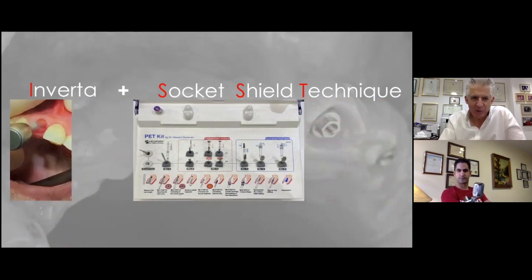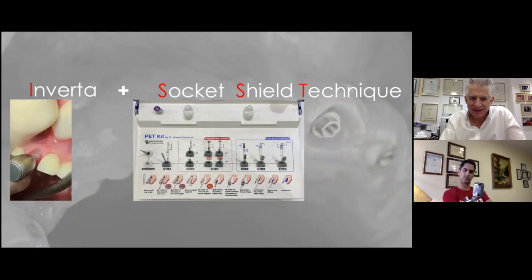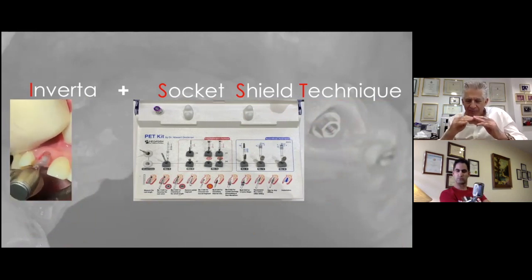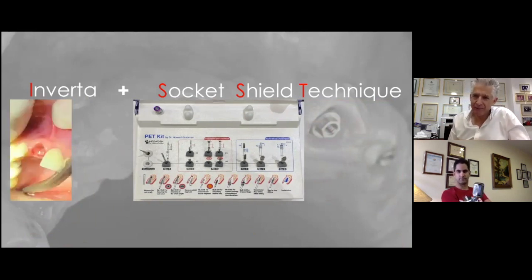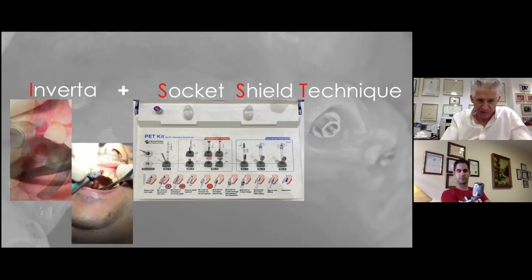We want to trim down the socket shield to bone level. We don't want our root shield or our socket shield to be above the buccal or proud of the buccal cortex. We want it to be at the bone level, not superficial to the bone level. So we trim that down.